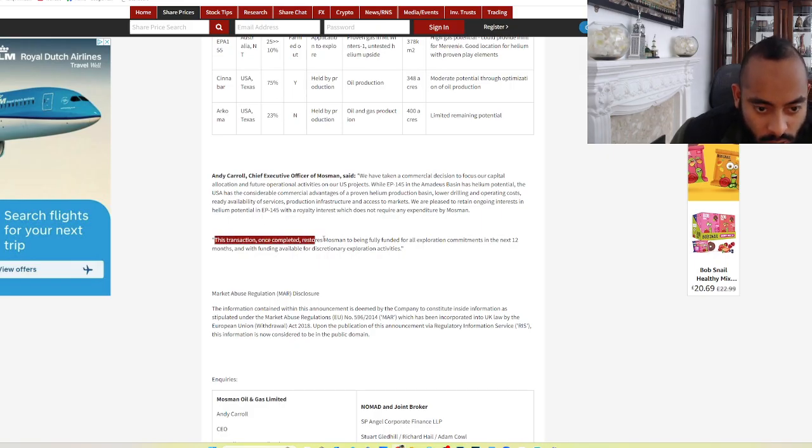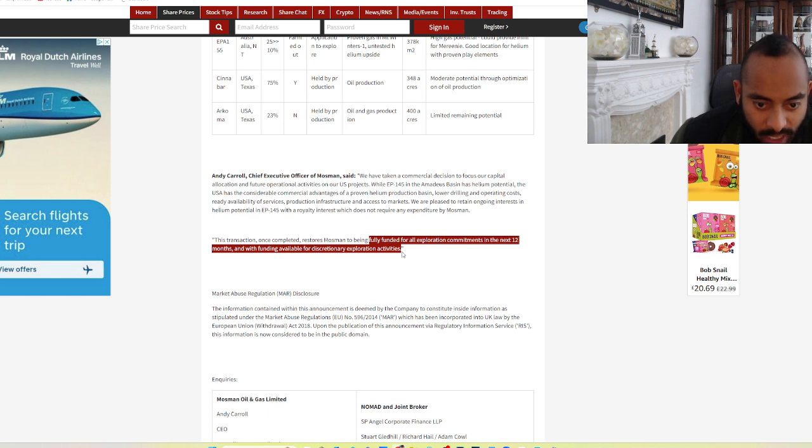This transaction, once completed, restores Mosman to being fully funded for all exploration in the next 12 months, and with funding available for discretionary exploration activities. Interesting.